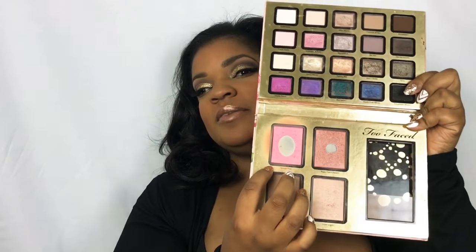So as you can see, I've hit pan on several of these. This is so funny. This right here is Papa Don't Peach. And when the whole peach thing came out, I thought I had a peach blush from Too Faced. My friend bought it full size, and I was like, girl, I'm telling you, I had a Papa Don't Peach. And boom, here's the proof. Papa Don't Peach. And I've hit pan on it because it's really good.